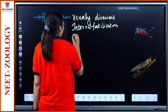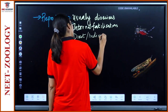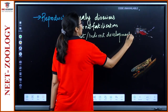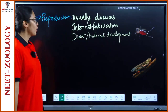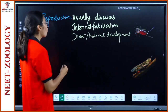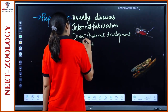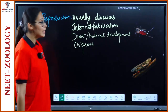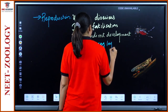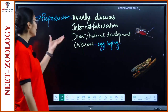Now, regarding the development, it is direct or indirect development. Clear? Also, they are oviparous. What is the meaning? They are egg laying. That's all about the reproduction.